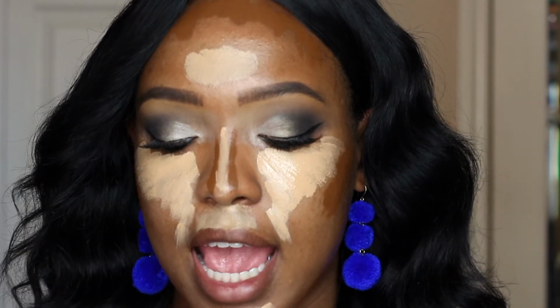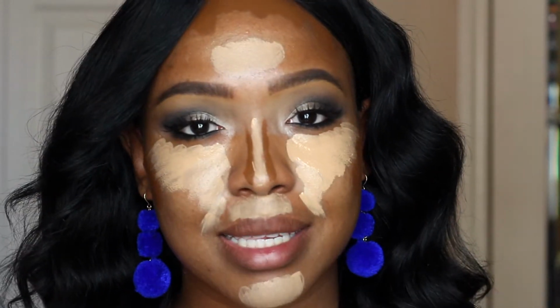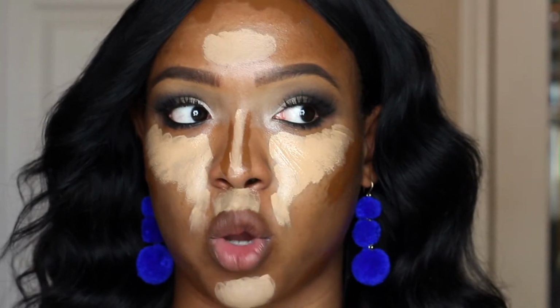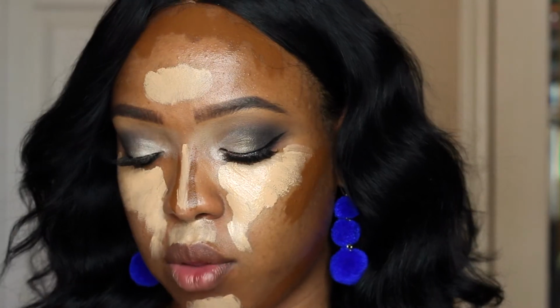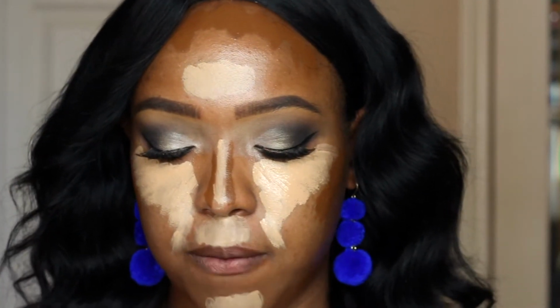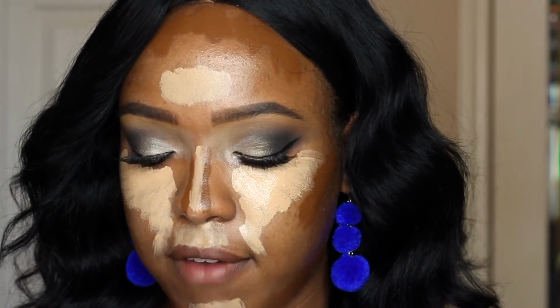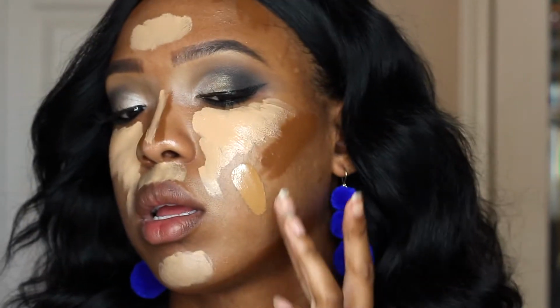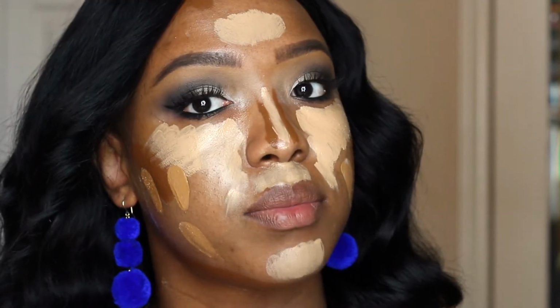because I find that if you use a full coverage foundation on top of this, it kind of defeats the purpose. Because you still want the highlight to come through, the contour to come through, and if you just put a full coverage foundation over this, it's just going to weigh it down and make your face one flat dimension, which, why do it then? So I'm going to do a few drops in the back of my hand, a few drops of the Magic Lumi, mix that with my finger, then just put some on my face.